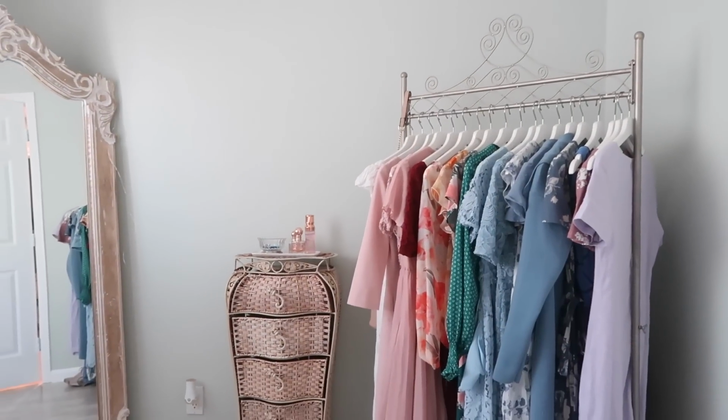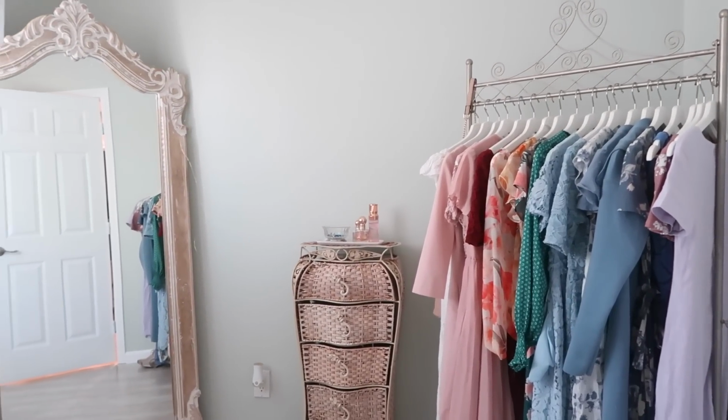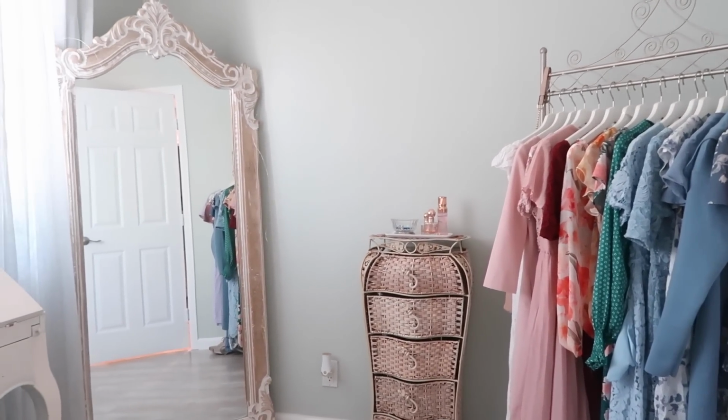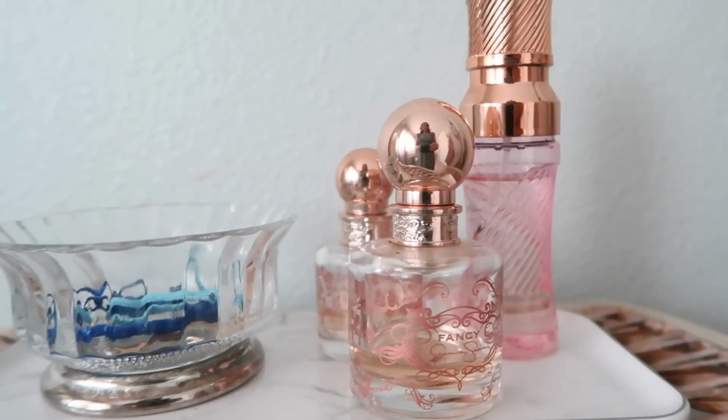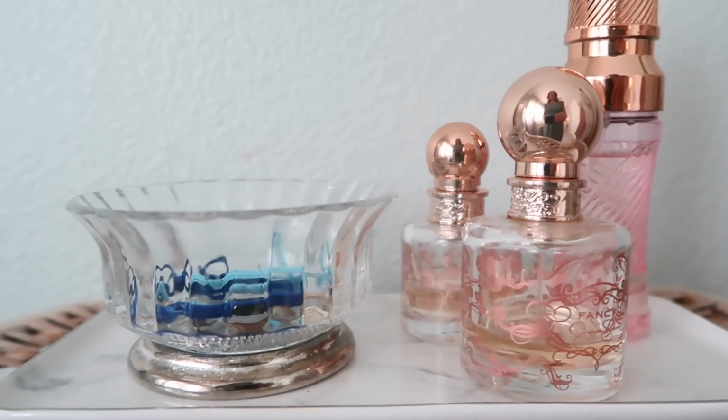And then moving down just a little bit, we have that little chest of wicker drawers here. She uses that to organize socks and undergarments and all the little things that she might need. On top of that, I have a little tray that has her perfumes and some little jewelry pieces that she likes to keep. So just having a place for those things. I kind of feel like this whole section over here is her dressing room or her dressing area.